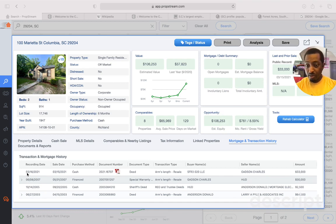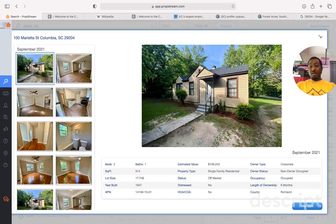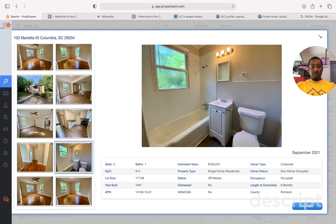Okay, so back in March, they paid cash. 33,000. So boom, right there, 33,000 they paid for this. I say that they probably put about 15 into it. You know, the bathroom's nothing amazing, it's a bathroom refresh. Even this little standalone vanity is nothing huge. There's not even any counter space on that thing.